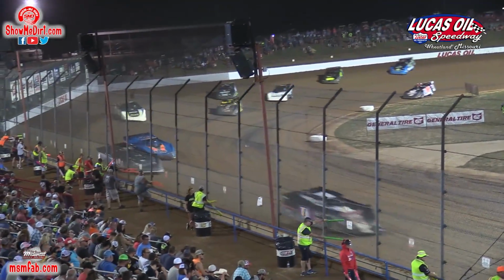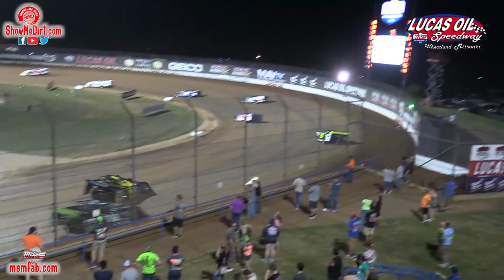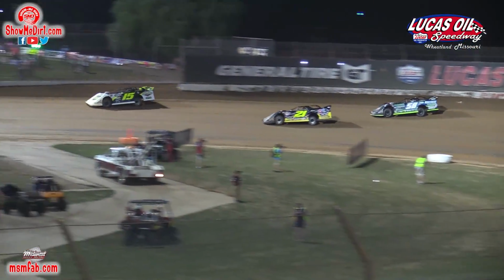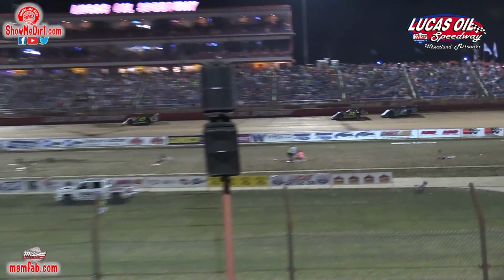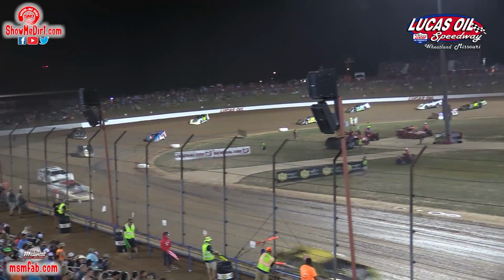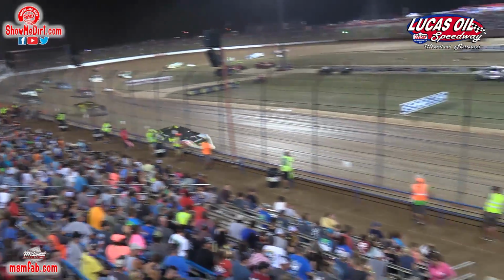Stovall always solid here at Lucas Oil Speedway, but none better over the last 10 years than Jimmy Owens here. No doubt about it in the 20 car as he still works the bottom. Trying to not let those top 2 get away from him. There's 26 in the books. It's still Payton Looney out front. Buckingham second. Thornton runs in 3rd.